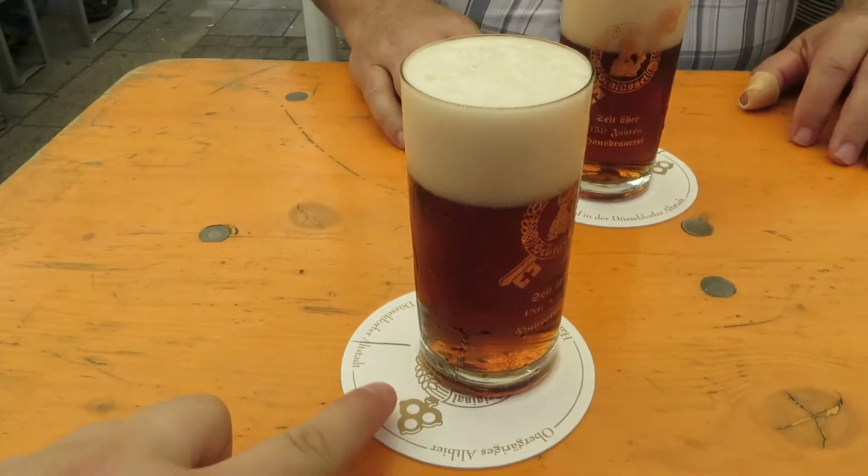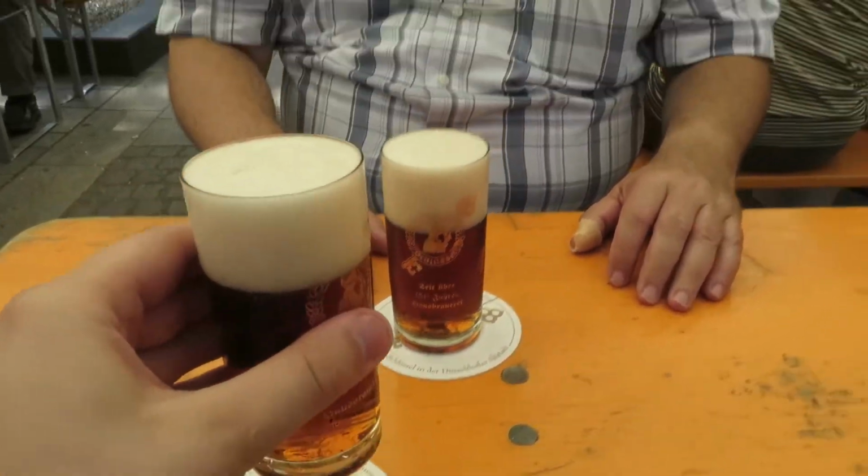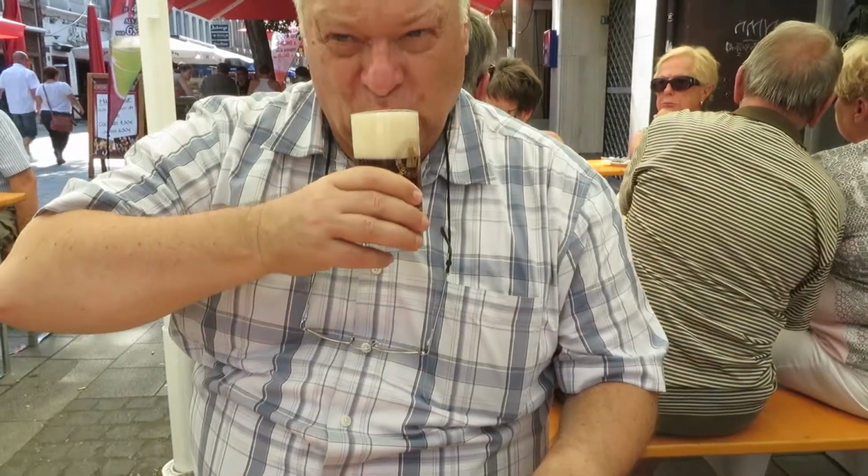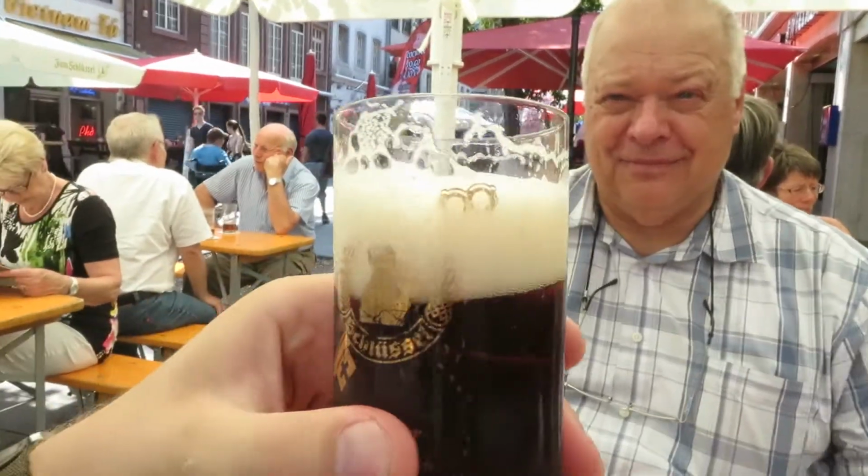So we got our little marks again. Prost. This is not so bitter like the last one. Yeah, I like this one a little better because it's not as bitter. Cute bottle too.